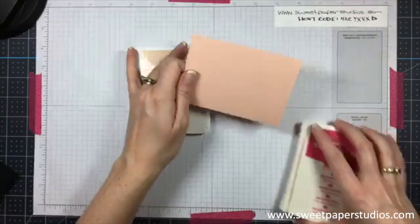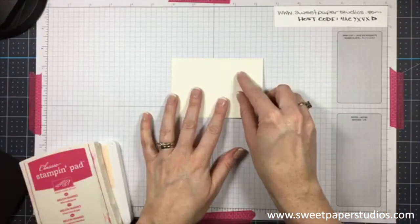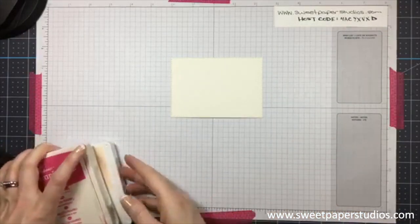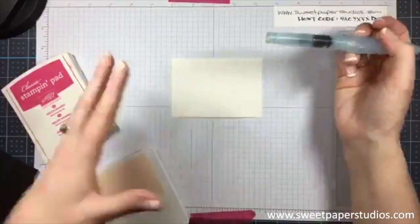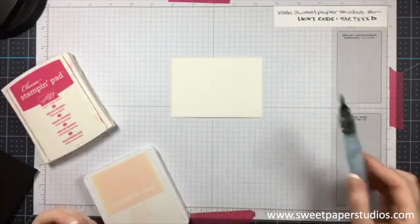Okay, so the technique is the same for the wash. You're still going to put your layer of water, but the way you pick up the color to make it blend is just slightly different, because you want to make sure that you're not just putting pink here and pink here and pink here. You want them to blend a little bit. We're still going to use the aqua painter.